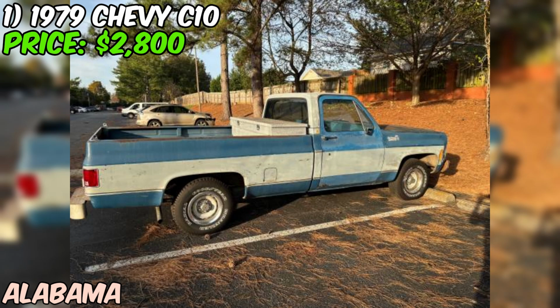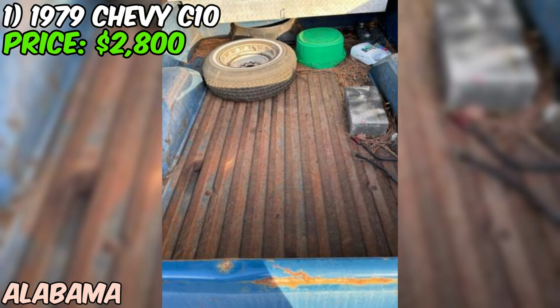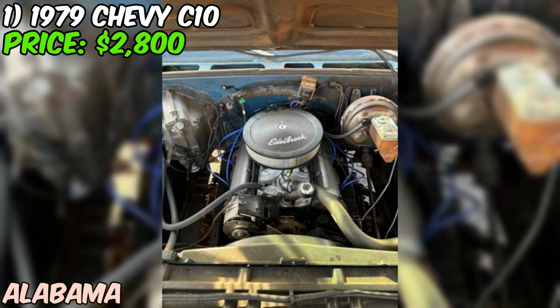1. Let me tell you about this interesting 1979 Chevy C10 I found on Craigslist for $2,800. I've got to be straight with you. This is actually a pretty intriguing find for the money. This C10 Custom Deluxe is a long bed model, packing a 305 V8 with a TH350 automatic transmission.